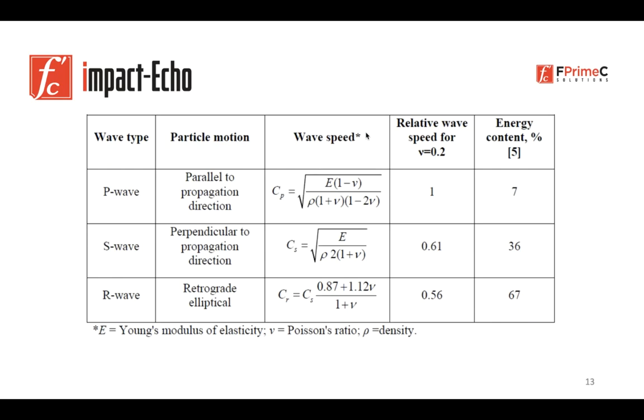So as you see, based on the basic theory of waves, the different waves can be correlated with the properties of the materials, like the modulus of elasticity, the density, and the Poisson ratio. This is the correlation between the P wave velocity and the properties of the concrete. This is the correlation between the shear wave velocity and the properties of the concrete. And eventually you see that there is a good correlation between the shear wave and the R wave, and the R wave can be estimated using the shear wave velocity.